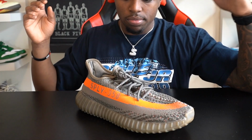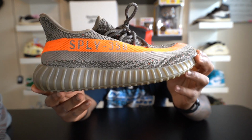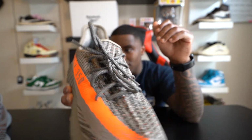Compare that to a fake Yeezy. The form is always bad. Watch this. It already folded. It literally already folded. It's done. I have to pick this back up and form it again. But it's folding. It's over with.